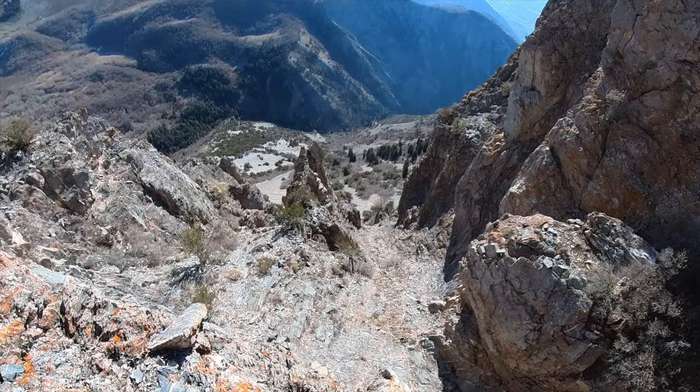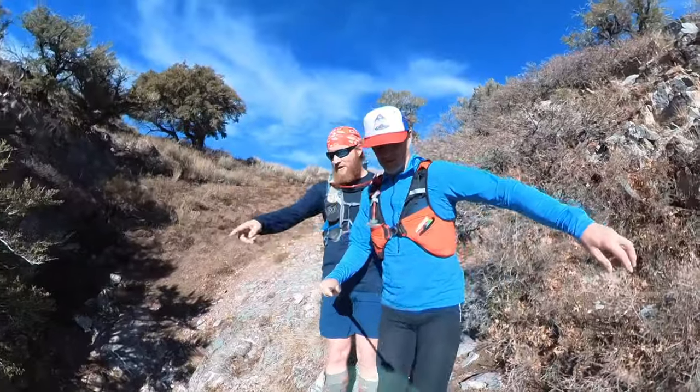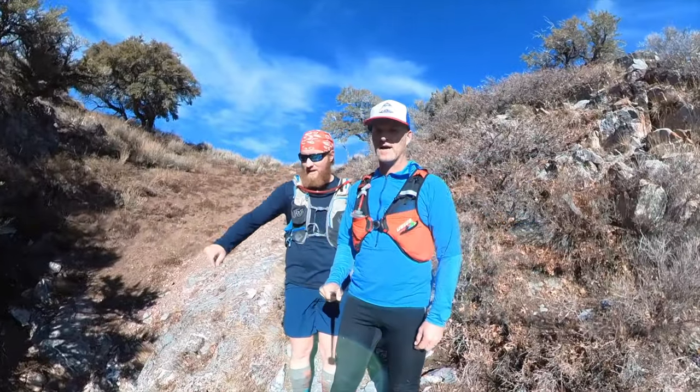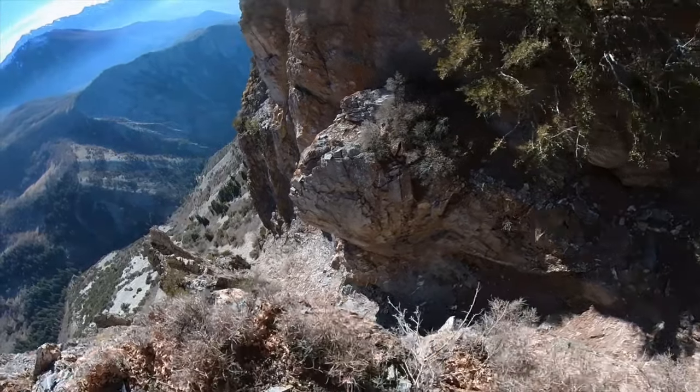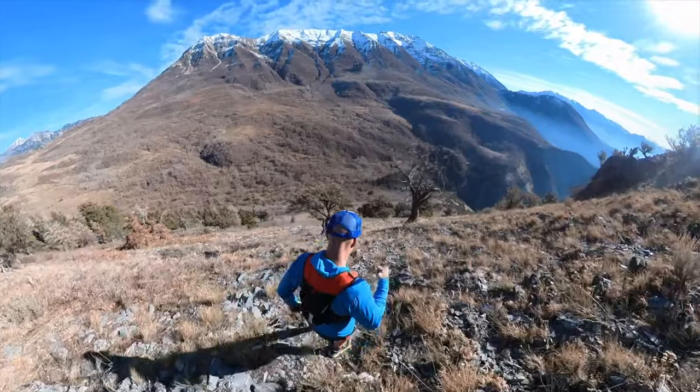We're on the wrong side. We need to be over to our left. Yeah, you jumped that right there. It's a nice landing spot. Sure, right over there. Well, let's go back up and around because that's a death trap.